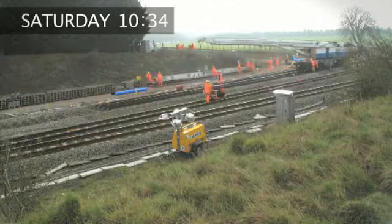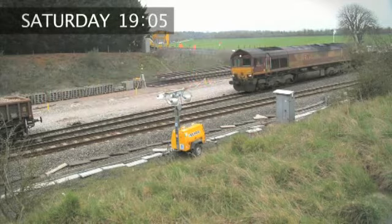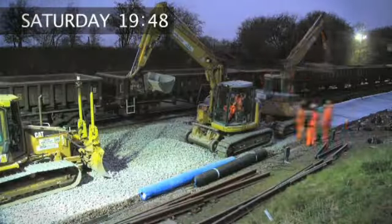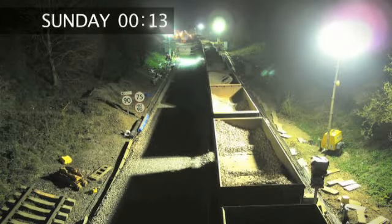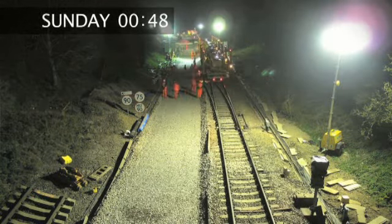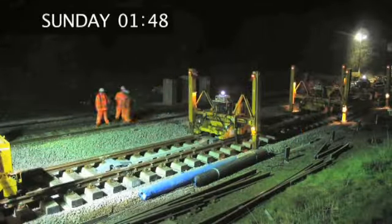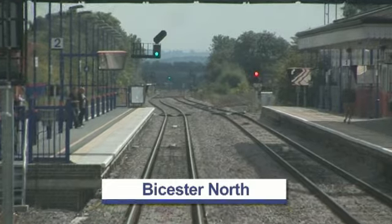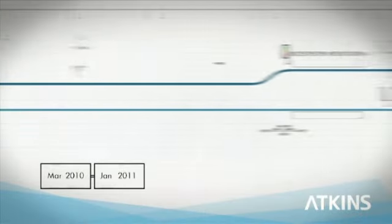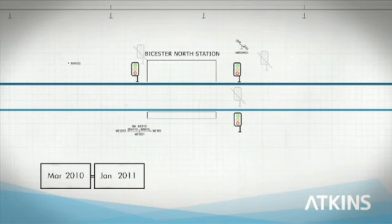At Aynho Junction, line speed was improved by installing a specially designed high-speed set of points into a new track bed, together with new signalling. Bottlenecks such as Aynho were worked upon during a rolling series of weekend closures, so Monday to Friday commuters were not affected. At Bicester North, not only was the track remodelled, but also an old one was extended.